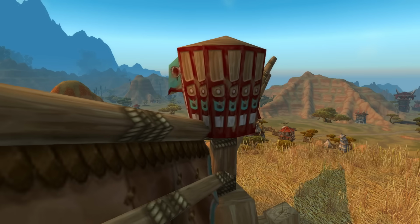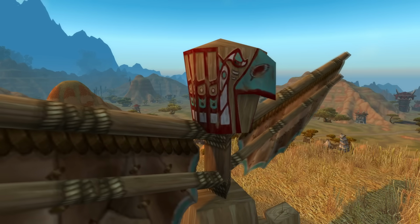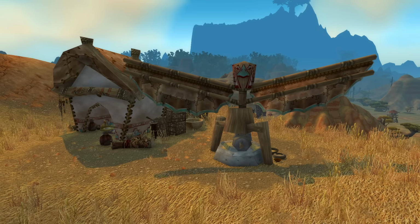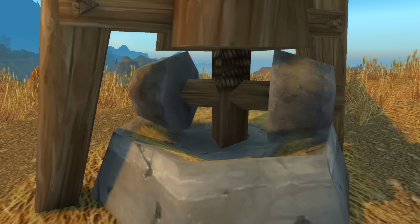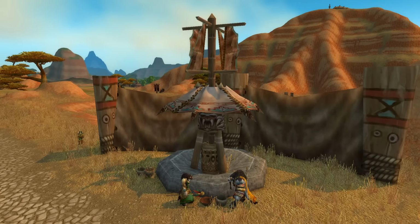In fact, I think it's one of the coolest windmills. It's got these big eagle wings acting as the windmill blades, and it's got a little eagle head totem, and then the mill is actually right underneath it. You can see it crushing the grain. I almost said crushing the mill. It's crushing the mill. And even the smaller one is still cool.